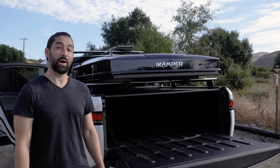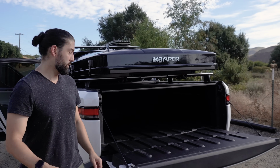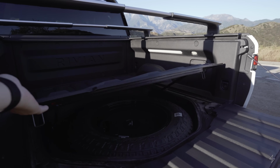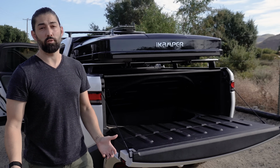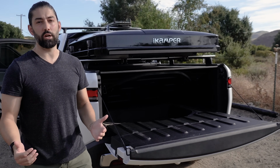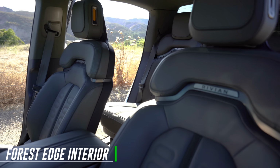Another thing that's nice about the R1T is the option to have a full-size spare tire. Now this stores under the truck bed in the back here, and it's just a really nice thing to have if you're gonna be doing a lot of off-roading, to know if something happens, you've got a full-size spare ready to go. So next is this green forest edge interior.